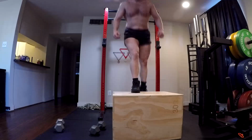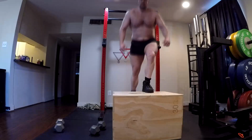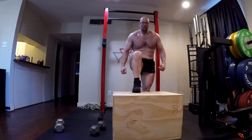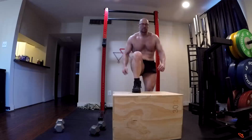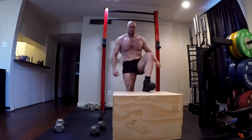Calorie deficit, calorie surplus, that's what's going to determine mostly what's under your skin. It's going to be the quality of your diet and certain aspects of your lifestyle that are what's going to show around those organs. Just something to be aware of, guys.